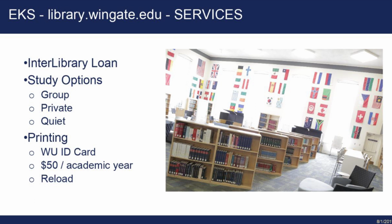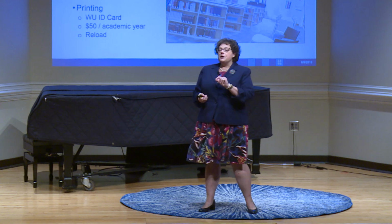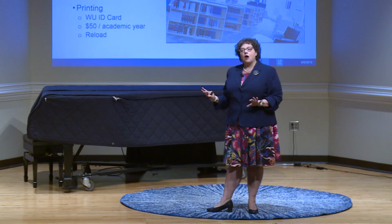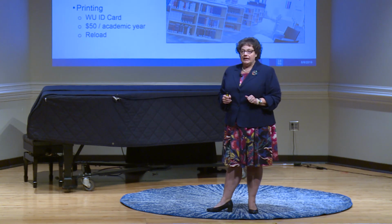A variety of study options, whether you like an individual, really quiet study room or group areas. Check out the facility. There's about 40,000 square feet. Pick the space that works best for you. Again, if you need a study room, you'll need to bring your ID. A lot of printing opportunities in our facility. Remember that when your fall semester begins, the university has given you $50 for printing on your ID card. If you use that money, you can of course add more in the business office.